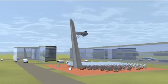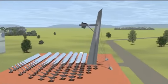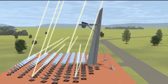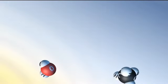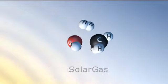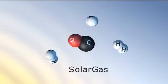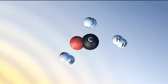By using reforming techniques, a new fuel has been created. By operating the solar reactor at around 600 degrees Celsius, the reaction between water vapour and methane produces a hydrogen-rich, high-energy synthetic gas called solar gas, with around 26% of its energy content from the embodied solar energy.